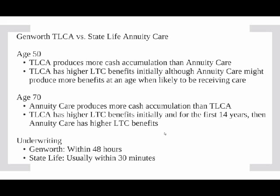State Life is fantastic in the sense that you can sit down with a client, fill out the form, and fax it over to our office, and we can get an underwriter on the phone asking the appropriate questions within about 15 minutes and a decision within 30 minutes after that. So you can literally have the client in the office and be done with the entire process before they leave. That is one advantage to the State Life product over the Genworth product.